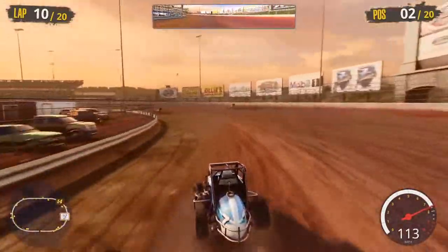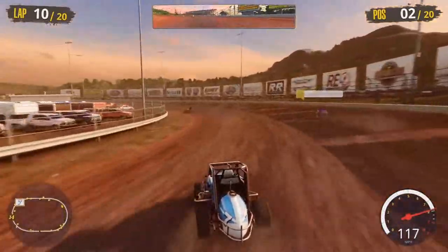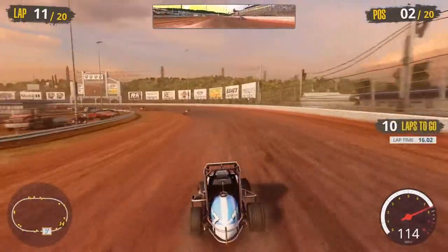At this point, I'm just hoping we catch a caution or he just catches lap traffic pretty poorly. But he's starting to stretch that lead on us a little bit. But I think we're stretching the lead on P3. 10 more laps to go.